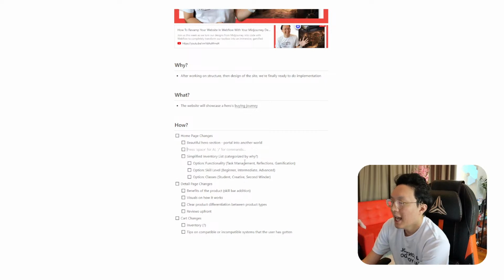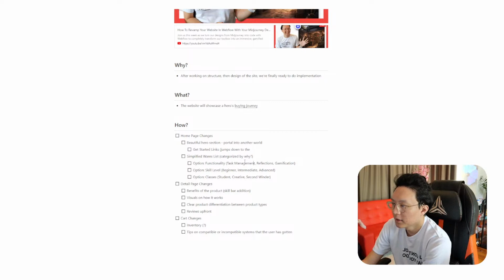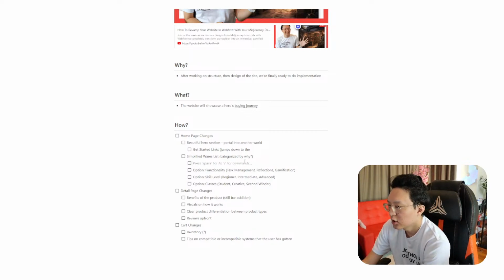And then from here, we have options to jump down to the get started links, which jump down to the, not inventory list, simplified, I guess, wares list. We have all these different sections: functionality, skill level, classes. I think there should be a search bar at the top, so search bar.